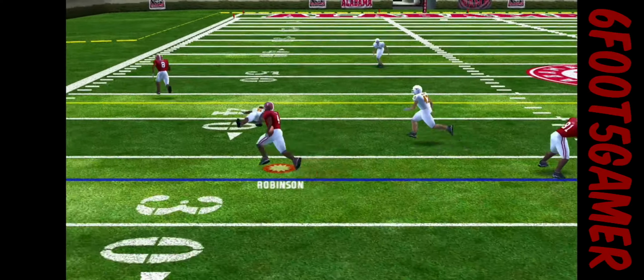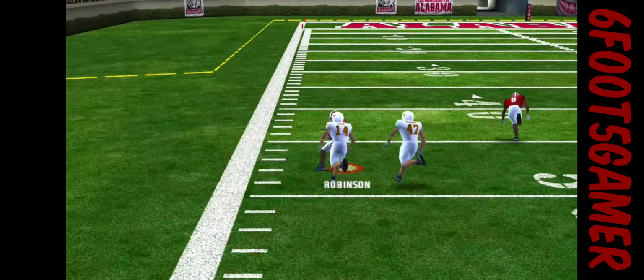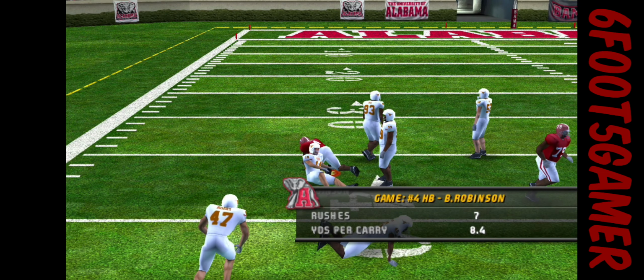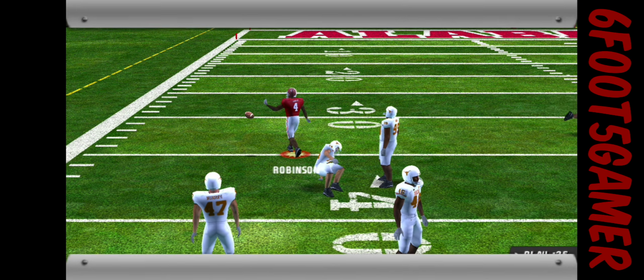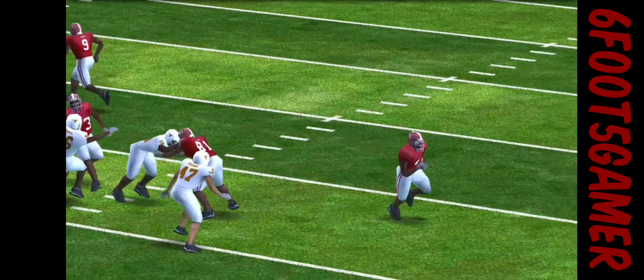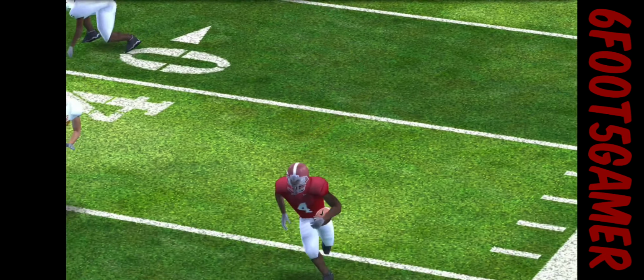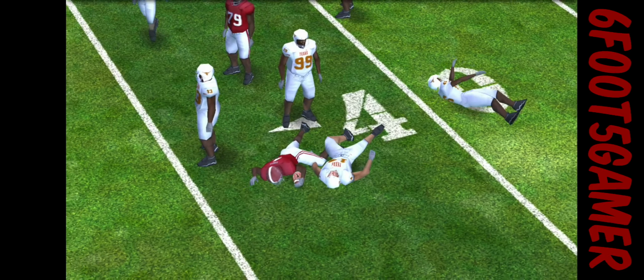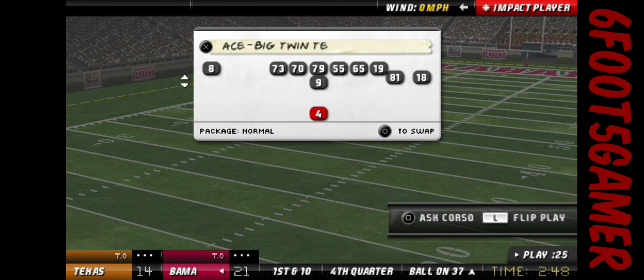Robinson on the handoff. Big opening. He spins around. And he's all the way down to the 37. We were watching him in practice, and let me tell you, I don't know how many times he ran this play right there against the first-team defense and got huge, and I mean huge yardage. Yeah, you're right, Coach. It's one of their favorite plays, and you can see why right there.